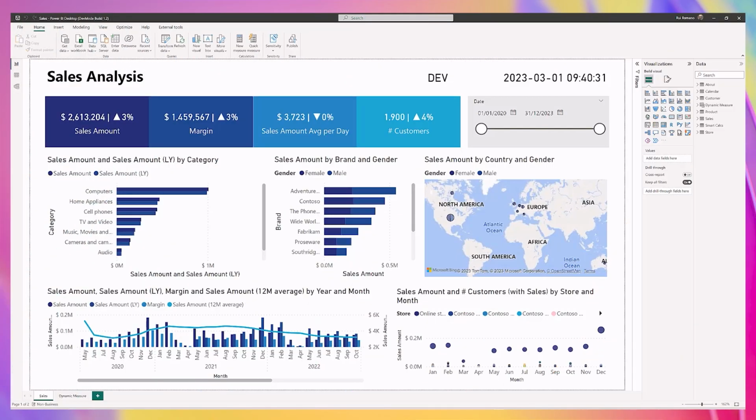Now, with Power BI Desktop, you not only have the option to save your work as a single PBIX file, but you can also save it as a Power BI project. A new save option that will make Desktop save your developments into a folder, finally unblocking source control and collaboration using Power BI Desktop. Let me show you.